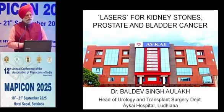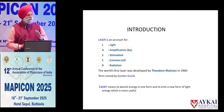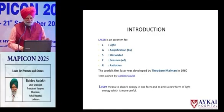Laser is well known for kidney stones and prostate, and now the horizon is widening. We use it for bladder cancer also and many other conditions. If you see a 60-year-old male with BPH symptoms or a 40-year-old male with multiple stones, and you want only one technology, that is a laser. You can treat all the conditions.